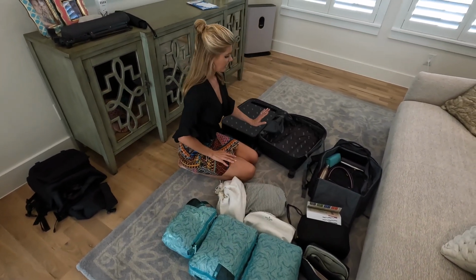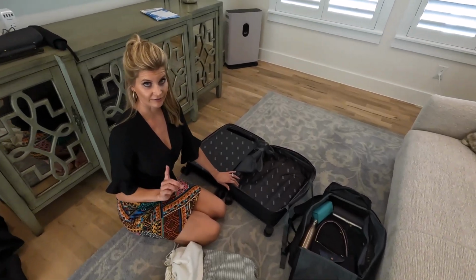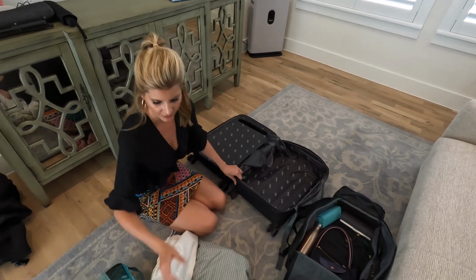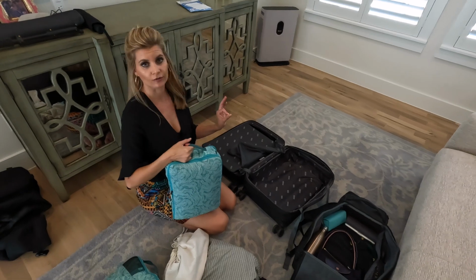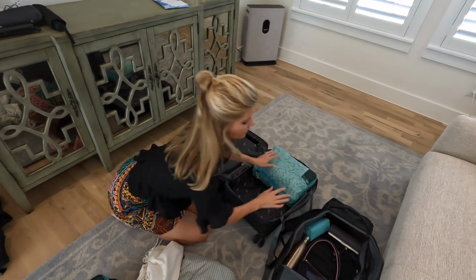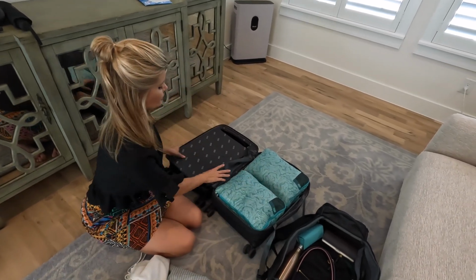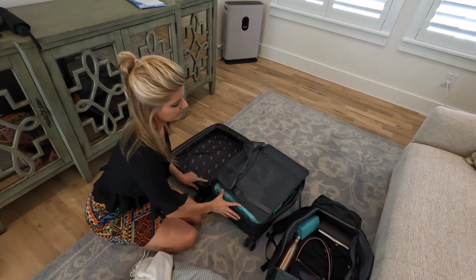So here's my carry-on. This is the Away bigger carry-on flex, so I can make it a little bit bigger by unzipping that middle part. I love this bag. It has lasted over cobblestones. Love it. All right, so bottom portion, the two large packing cubes go in. This, I can compress with the straps.